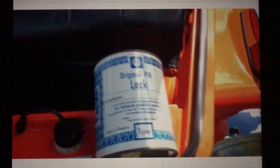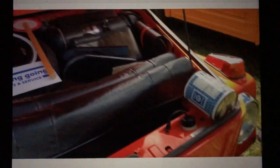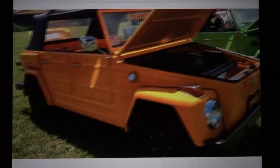This is some original paint. He's been carrying around this paint can. It's a 1 liter authentic orange paint. So if you read German, you would know that. I guess lac stands for lacquer.